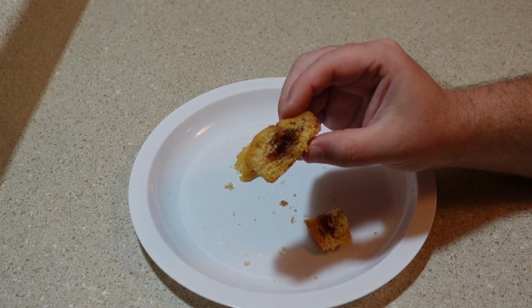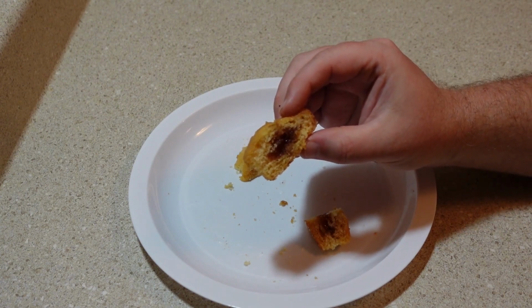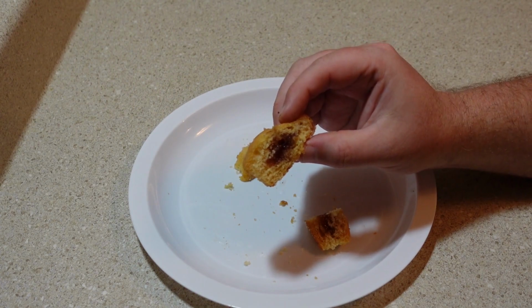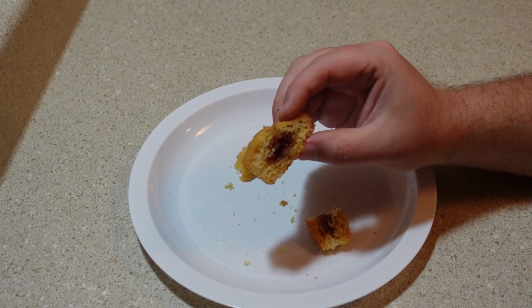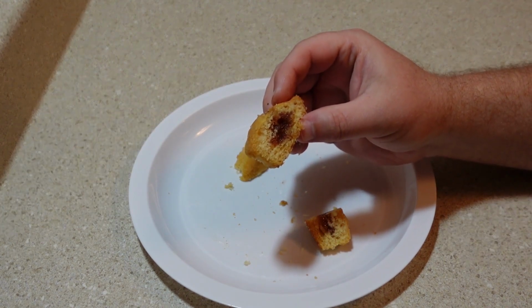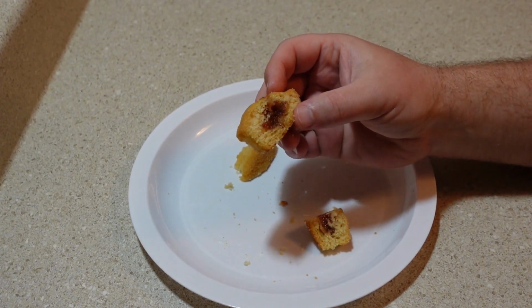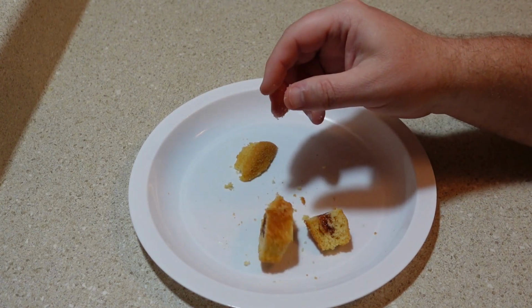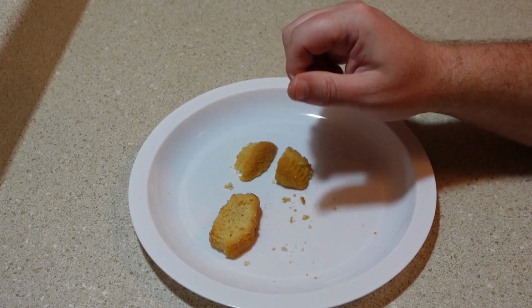The closest thing that I can think that tasted similar to this was maybe those little hard strawberry candies that are wrapped up in the strawberry wrapper, and they have a filling on the inside. It's similar to that. It's not exactly the same, I don't think. But it's something like that. But it really just has a weird taste, it's hard to place. So these are definitely not something that I would ever try again.